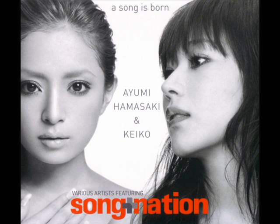And in fact, it seems like this was photoshopped together. Like Ayumi took a picture by herself and Keiko took a picture by herself, and then they just got someone to Photoshop the pictures together into one photo. That's how it looks. I could be wrong, but that's how it looks.